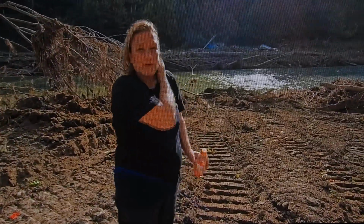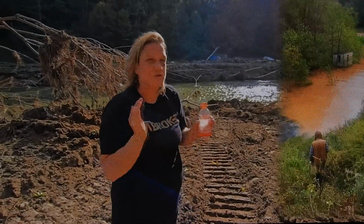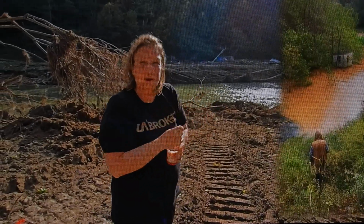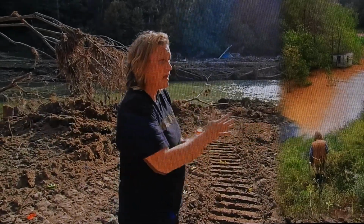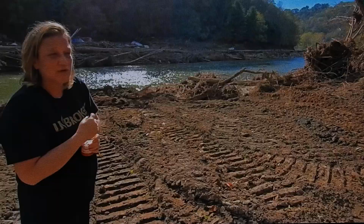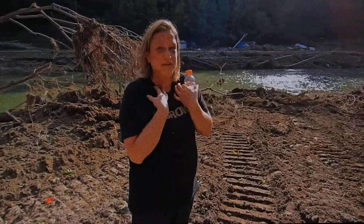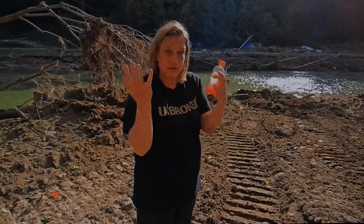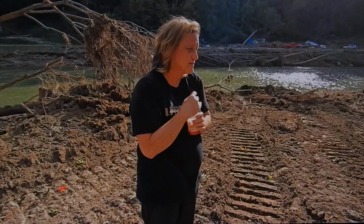So the National Guard, is there a lot of National Guard helping right here? There weren't at first. The first 3 to 4 days, we were down here by ourselves. We were helping each other. This entire road got cleared by locals, by the local farmers and our neighbors. The evacuations on this road were primarily started by myself, my neighbors and the local farmers. And then the National Guard got here the day before yesterday.